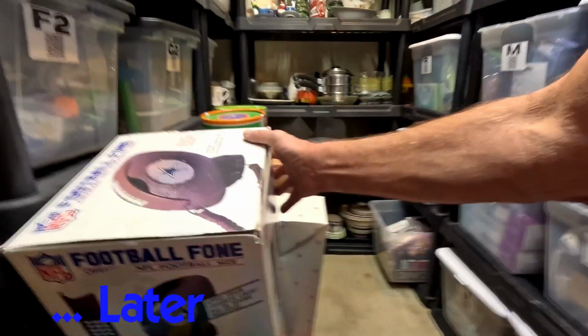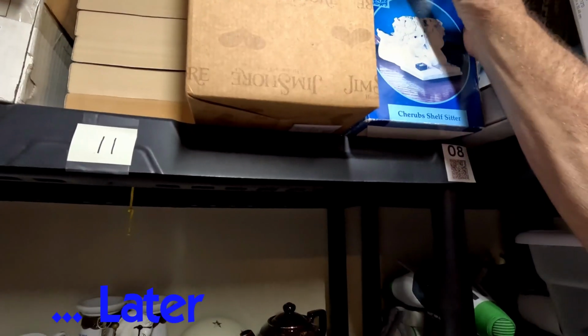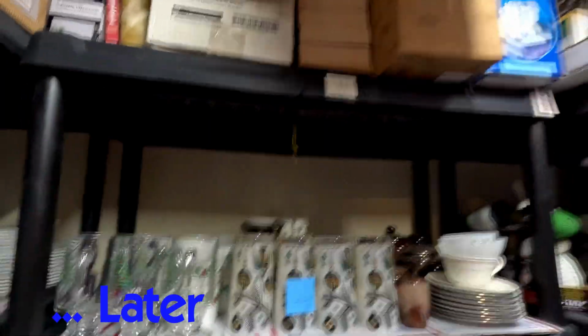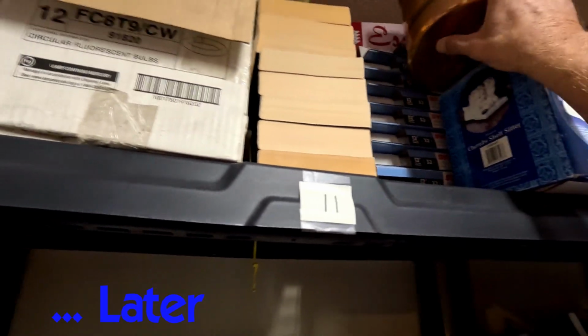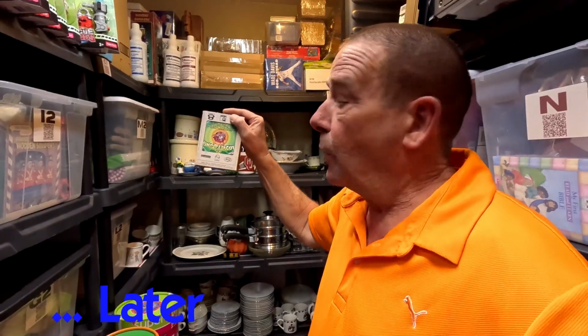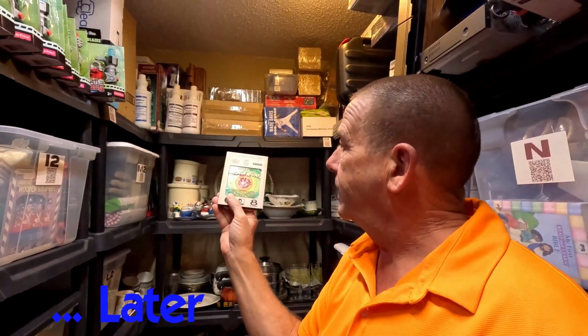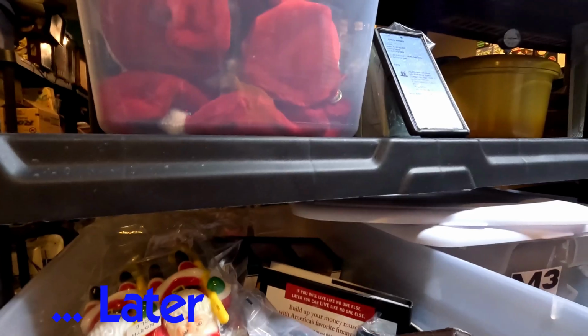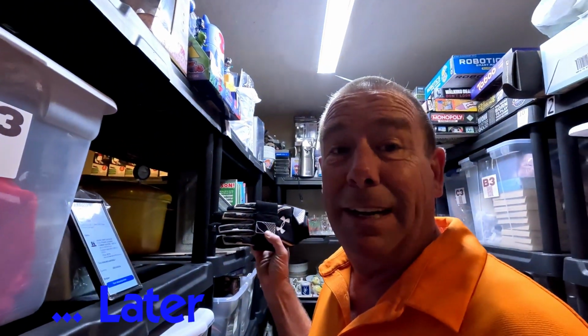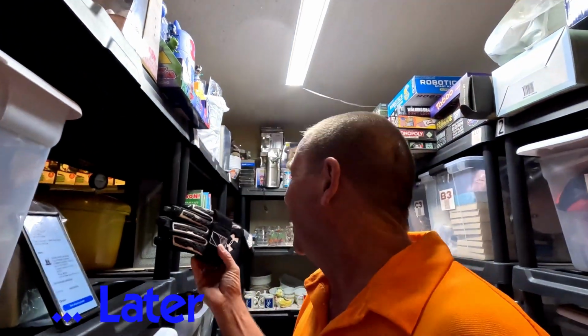This thing's gonna fall on me. That stuff falling down, that's not good. Let's take some of this stuff down. Try to get this down. So if I'd say cost of goods on this, he's upside down. Oops. Like I said, today's the day of dropping stuff.